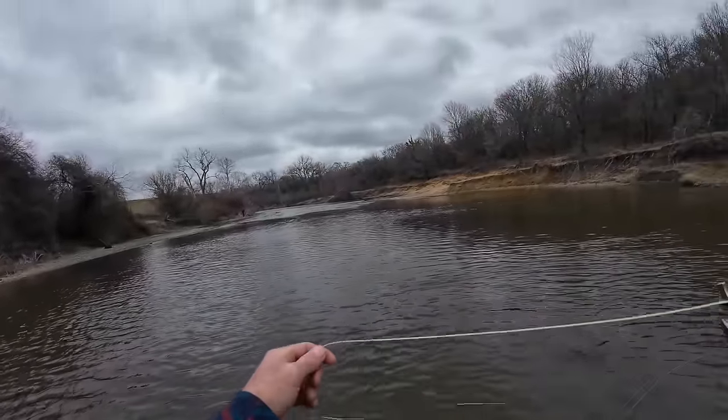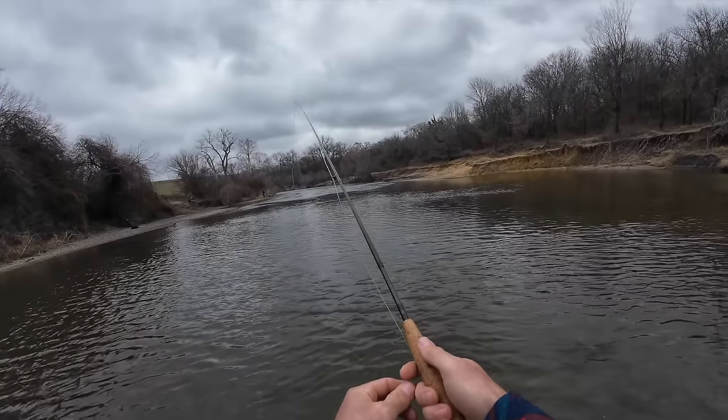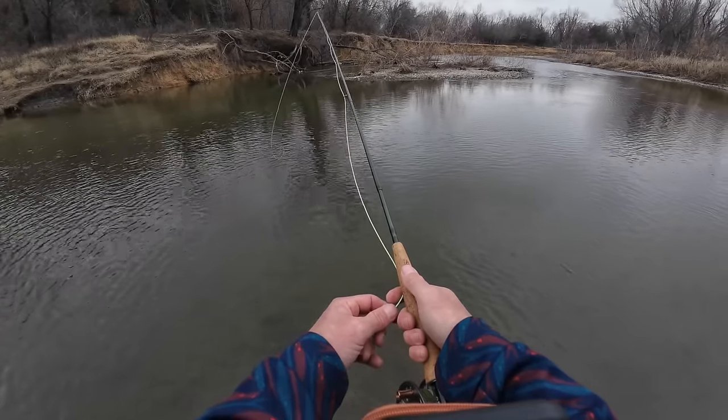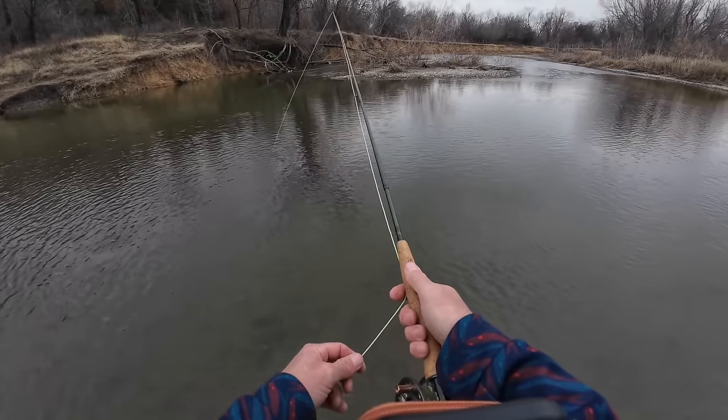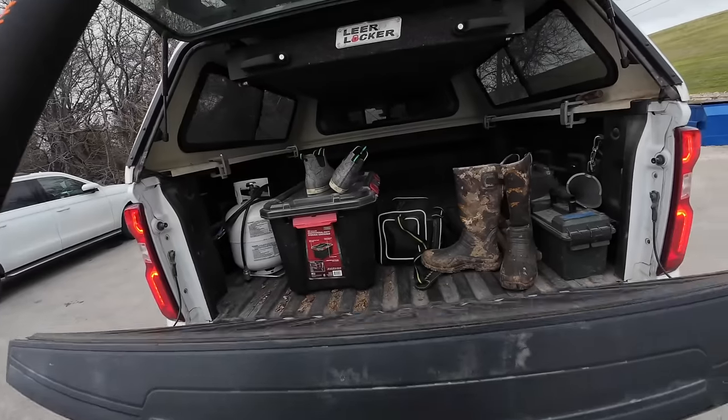There are a handful of these smallmouth buffalo swimming around me right here, but what I quickly realized is that they're very spooky. Trying to cast ahead of them and get the current to bring my nymph by them just isn't working. What I also learned watching these fish for a little bit is that some of them are just sitting in the current, chilling, and some of them have their little lips in the mud and they're picking out bugs.